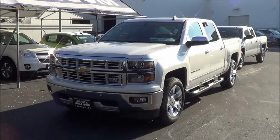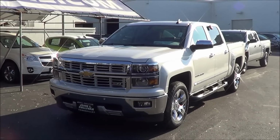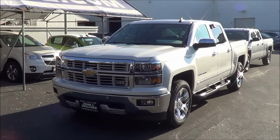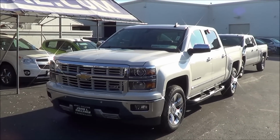Alrighty. A wide range of body styles, an impressive interior, and a lineup of powerful and fuel-efficient engines make the 2015 Chevrolet Silverado a top pick in the full-size pickup class.